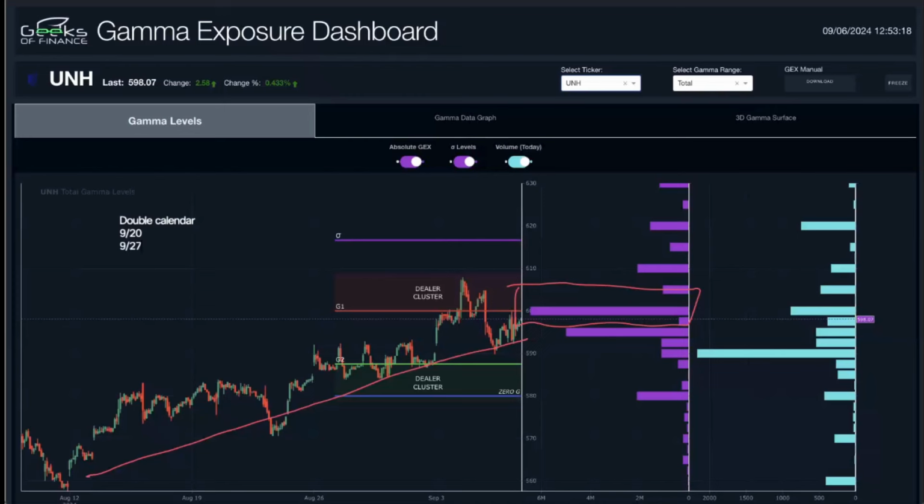And I think this type of strategy is actually a really great play for a United Healthcare type name. This is one of those stocks that's just slowly grinding higher in this type of market environment. So this is one of these names that we like to add, try to collect premium over time as the stock oscillates around this major gamma exposure level.